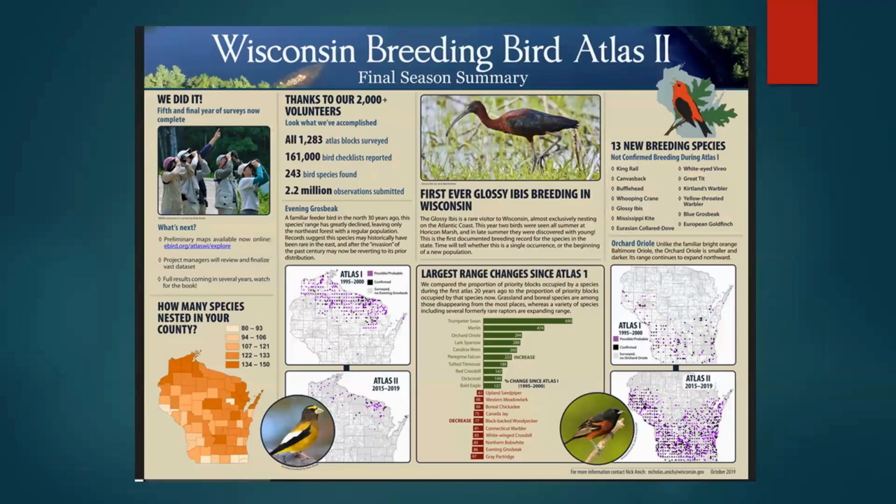This is kind of an overview of a number of different things that we learned. We had over 2,000 volunteers. We surveyed all what are called the priority Atlas blocks. We amassed 161,000 bird checklists. We found 243 bird species breeding in the state, and we submitted a total of 2.2 million observations. So you can see some of the findings displayed below there.